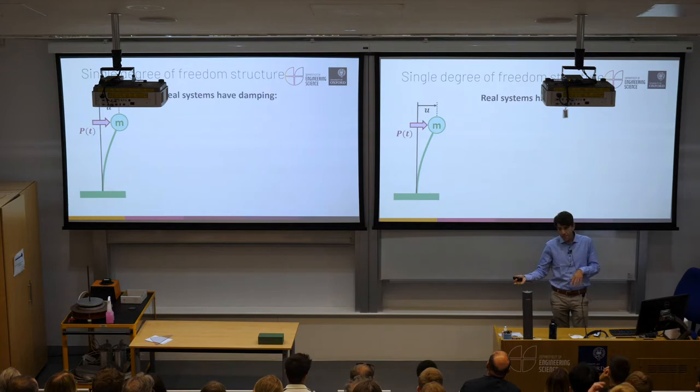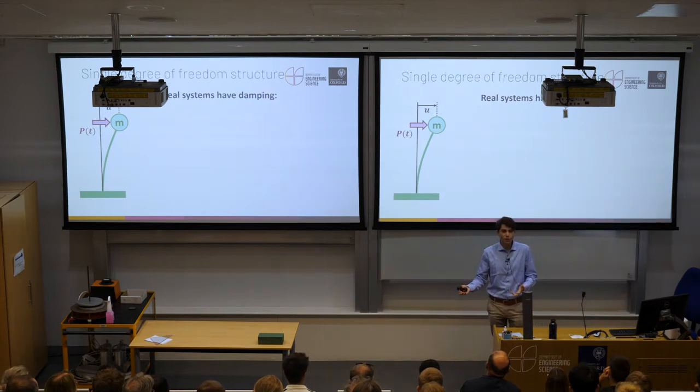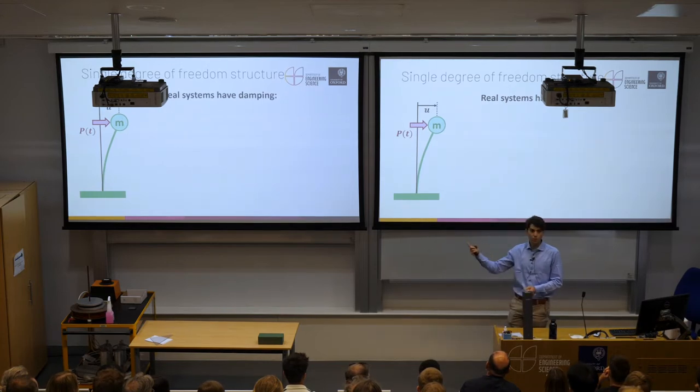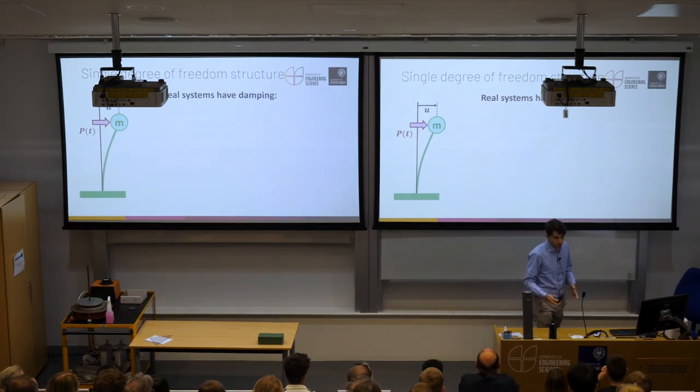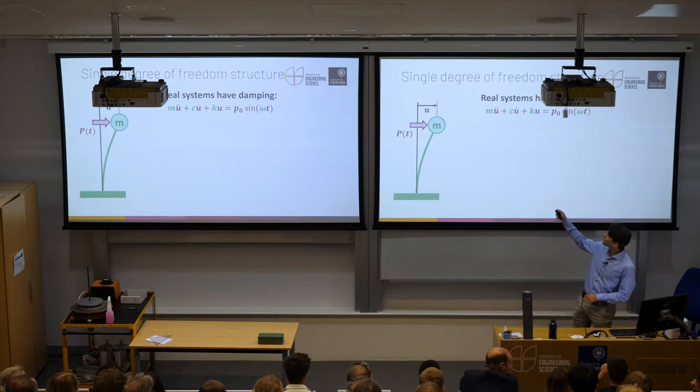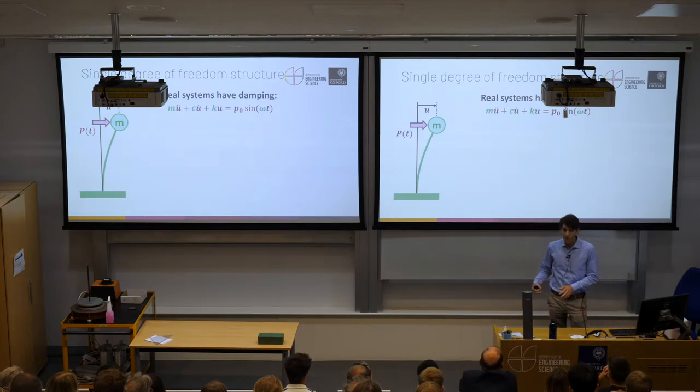Now, this is a bit idealized. Real systems don't go to infinity. Real systems have a bit of damping, so if I displace something, it will gradually reduce its amplitude of oscillation and will eventually stop. The way we introduce damping is we have this extra term over here. We make damping a function of velocity.